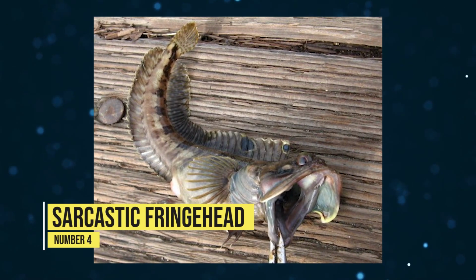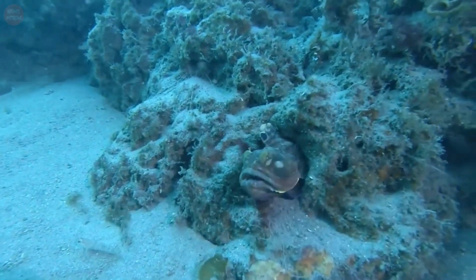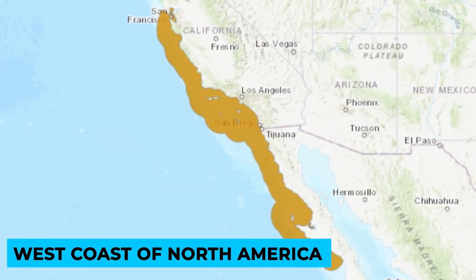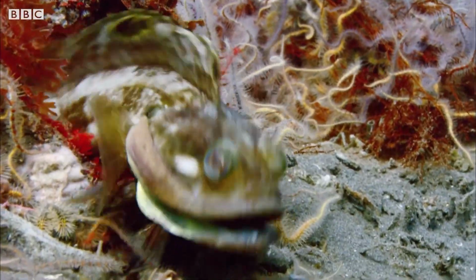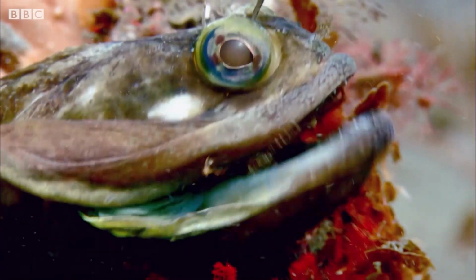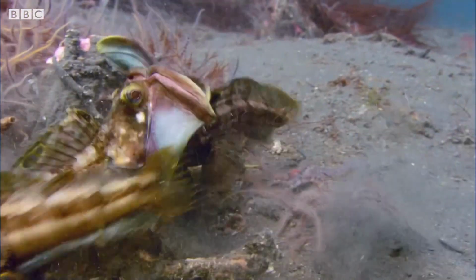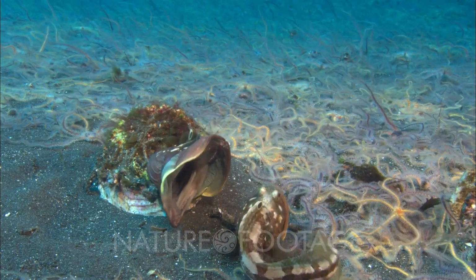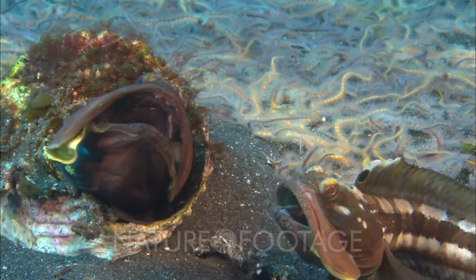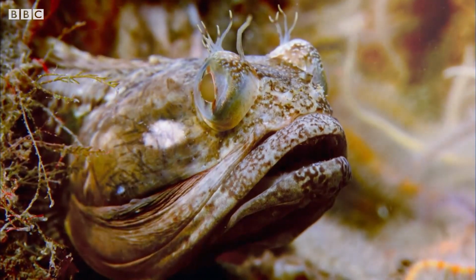Number 4. Sarcastic fringehead. The sarcastic fringehead is a deep-sea creature that is often found on the west coast of North America. It can grow to an average of a foot in length, but they have terrible tempers. When unprovoked, the sarcastic fringehead appears harmless and poses no threat. However, when agitated or provoked, this foot-long fish will open its massive mouth in an attempt to fend off predators. It is a terrifying defense tactic that has nothing sarcastic about it.